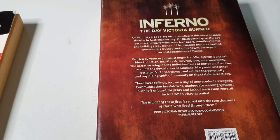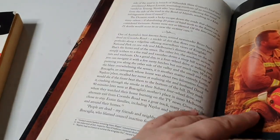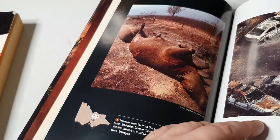The narrative brings to life the tales of horror and heroism, recounts the devastation of Kinglake, Marysville, and other Victorian towns, and salutes the generosity and unyielding spirit of humanity on the state's darkest day. There are failings too on the day of unprecedented tragedy: communication breakdowns, inadequate warning systems, bush left unburnt, and lack of leadership. So yeah, I thought that would be an interesting read, and it's got some pictures of what was going on. They've had lots of awful bushfires around. So yeah, I grabbed that one.